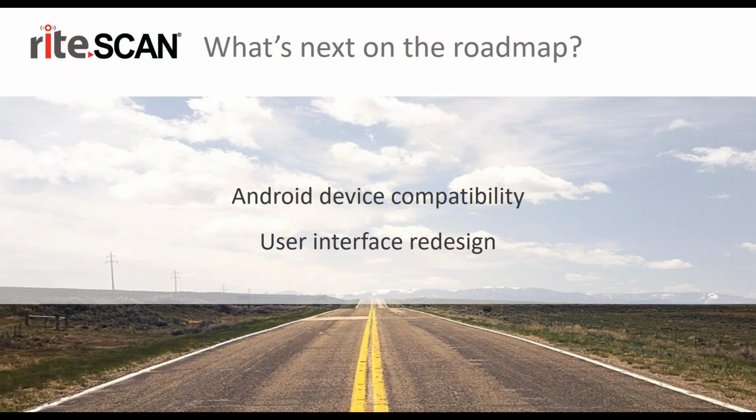And with that being said, that kind of transitions us right into our next segment of understanding what's on the roadmap for riteSCAN and making sure that you're investing in the future. So when you're purchasing a warehouse automation system, you also want to be investing in the future. And with riteSCAN, you're doing just that.